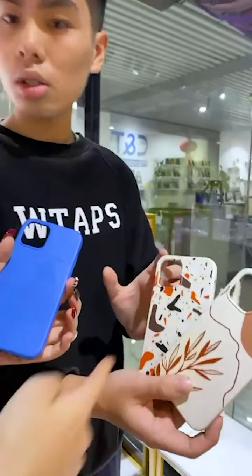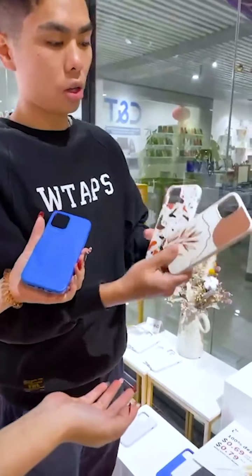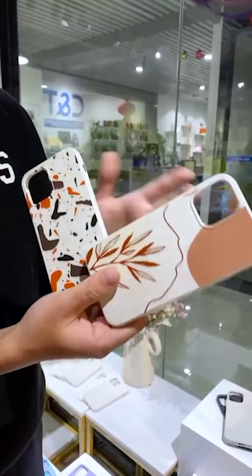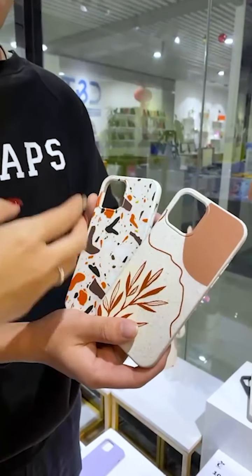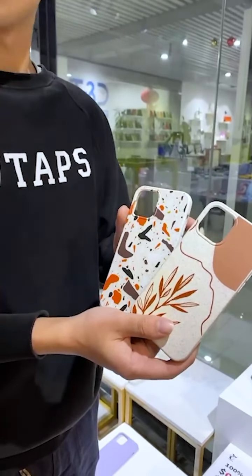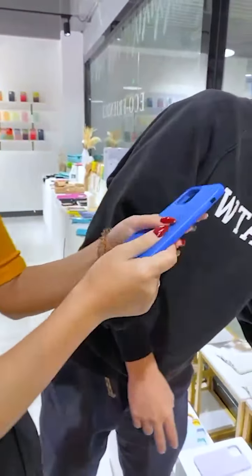Okay, I have a question. Will this printing affect the biodegradable rate? No, actually no. We use high quality ink, so we can make sure it is also 100% biodegradable. So I can understand this ink is also eco-friendly. Yes, it's just a tiny amount, so it can be ignored, it's really 100%.